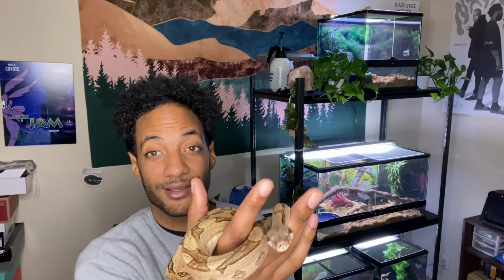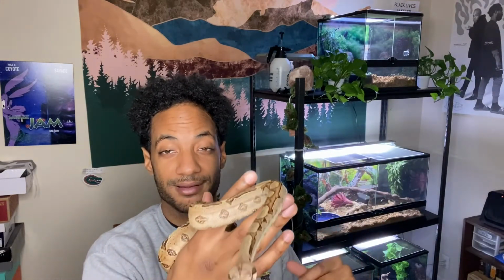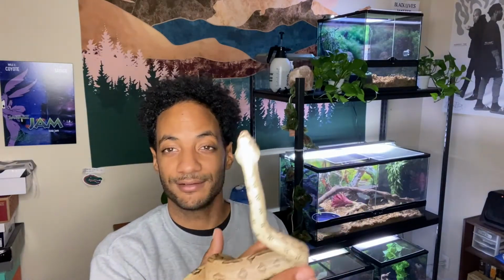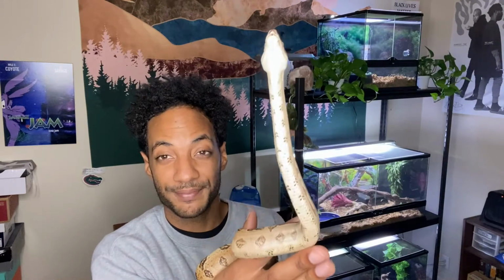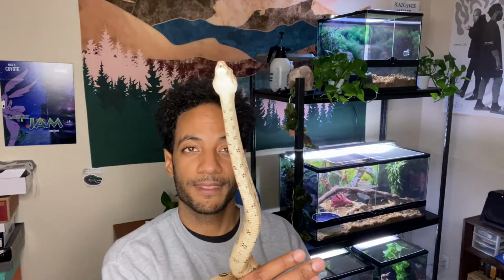But yeah, if you're looking for one that's not that big, if you're afraid of the size of these, I would definitely recommend going with the Brazilian rainbow boa, because they're about the same size as a ball python, but their body type is not nearly as chubby and fat. Ball pythons are pretty chubby snakes, so they're a lot more leaner, kind of like how boa constrictors are. So yeah, that's an option.